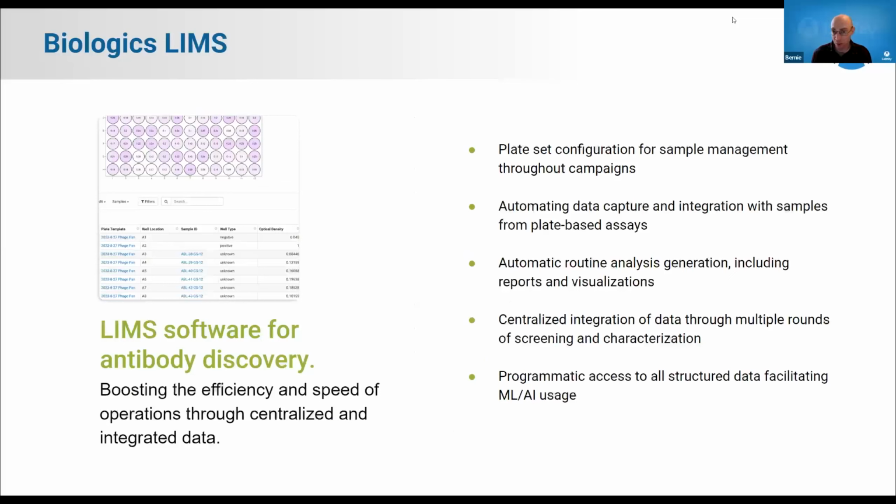Now, these are problems that we solve all the time for other scientific endeavors, but had not yet done so for common discovery operations. That's why today I'm very pleased to announce support for these workflows. Biologics LIMS will now bring greater efficiency and faster decision-making to antibody discovery by centralizing data operations, integrating samples, plates, and assays, along with various biological entities, and automating routine analyses, all in a structured, high-utility way.